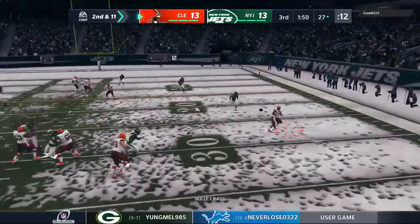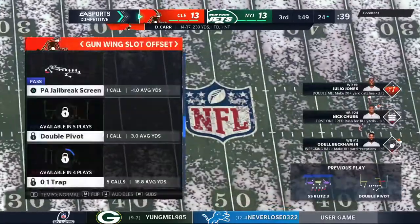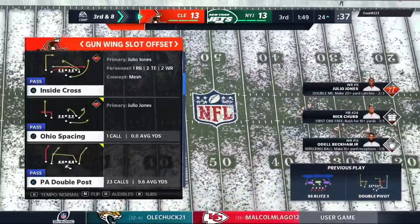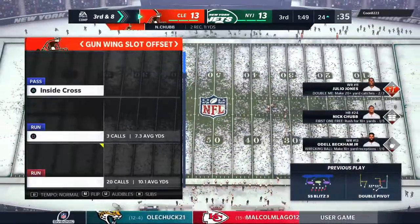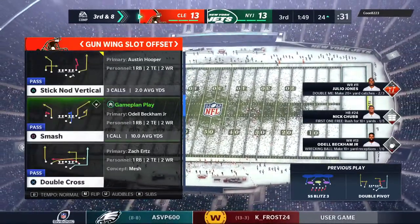Shotgun now for Carr. And he gets it to his running back, Nick Chubb. And he'll be out of bounds just inside the 25-yard line. It'll be a three-yard gain, and that's going to bring up a third down.